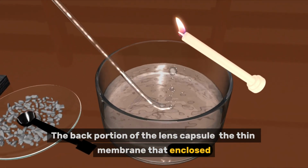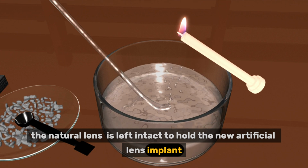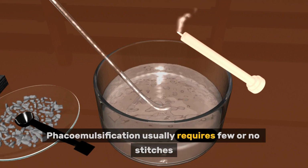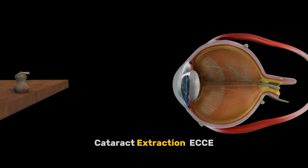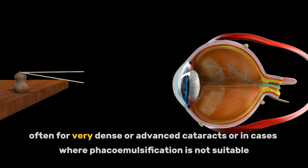The back portion of the lens capsule is left intact to hold the new artificial lens implant. Phacoemulsification usually requires few or no stitches, leading to faster healing and recovery. Extracapsular cataract extraction. This technique is used less frequently, often for very dense or advanced cataracts or in cases where phacoemulsification is not suitable.